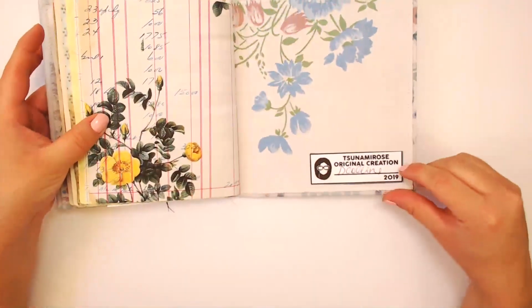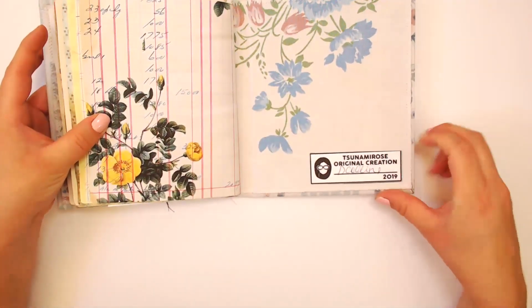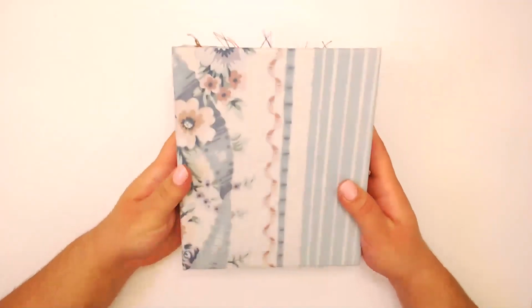So that was junk journal number 20. And of course, I signed them. And I'm also going to put a number 20 over here or something. I'll number them accordingly. So that's junk journal number 20.